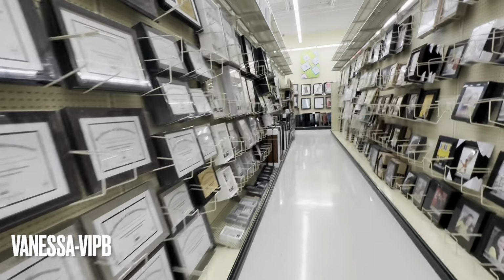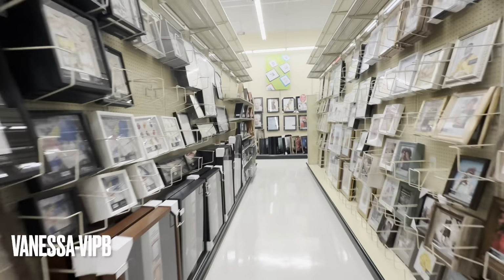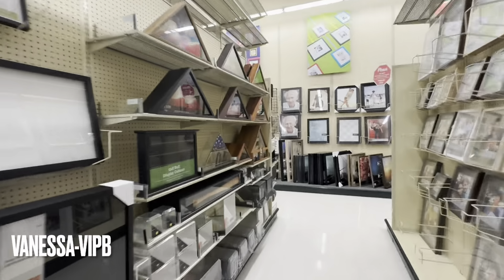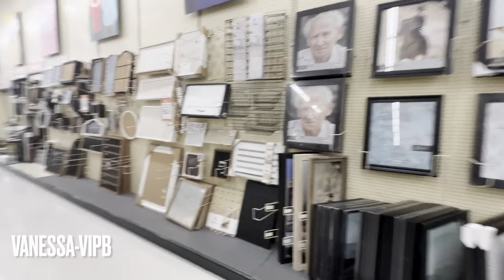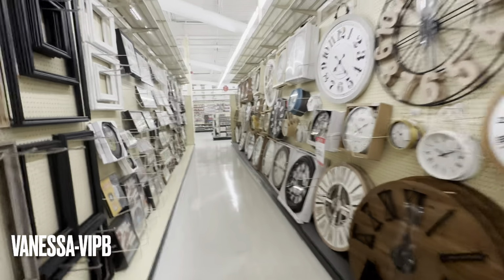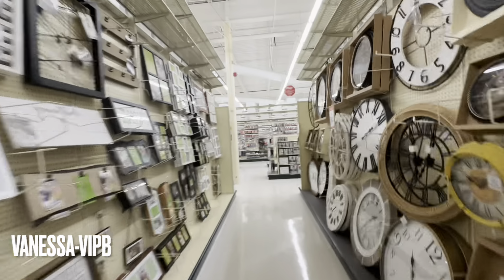So this is picture frames and stuff. I'm not gonna spend much time over here in the frame area. And the shadow boxes. I'm not gonna spend that much time over here. So let's go. I don't know where they had the Valentine's Day, maybe that's gonna be up front.